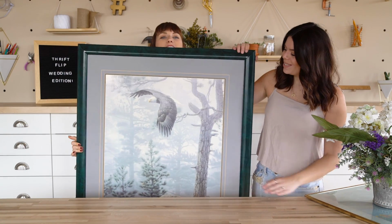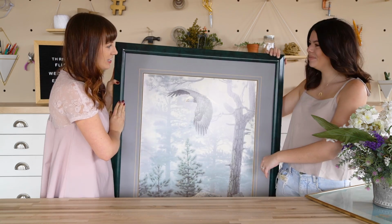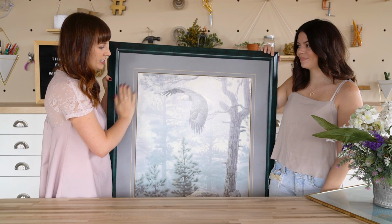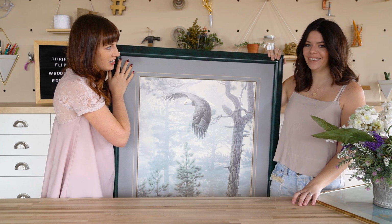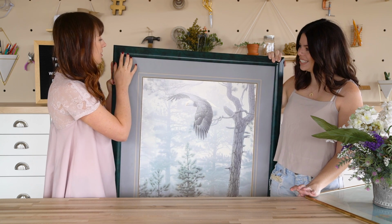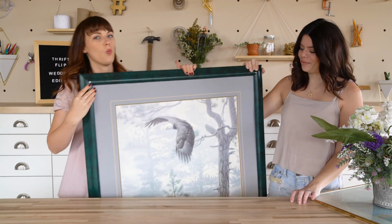Oh my goodness, this beautiful eagle painting. This is going to become a giant display board for the seating chart. It was like 20 bucks for a frame this big, which is amazing. Yeah, and there's no glass, but that's okay. I'm gonna figure it out. So you wanna tackle the envelope box? Yeah. I will do the seating chart. Should we get started? Let's do it.